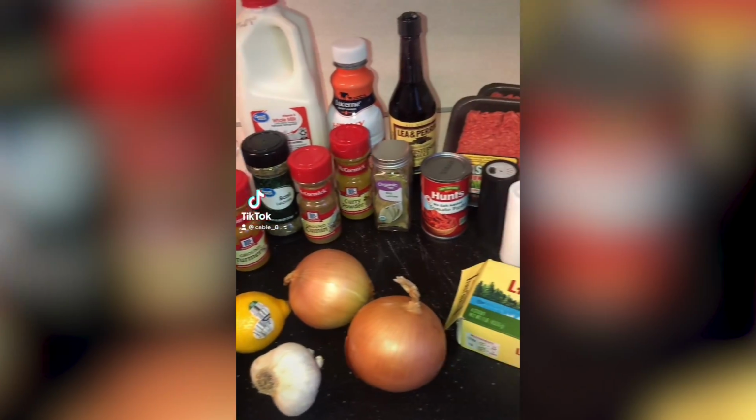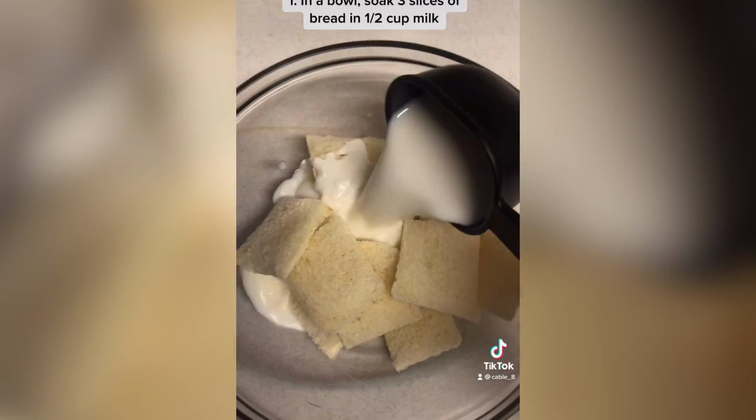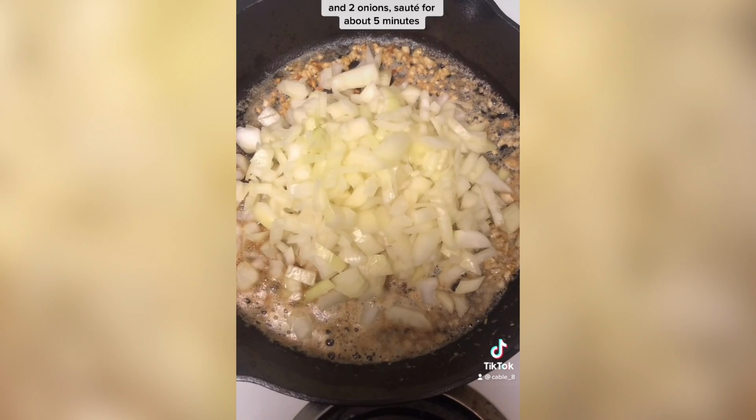Today I'm making Bobotie, the national dish of South Africa. There are a lot of stories about the origin of this dish, but it most likely was imported to South Africa from Indonesia in the 17th century.